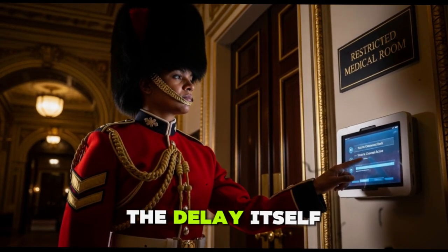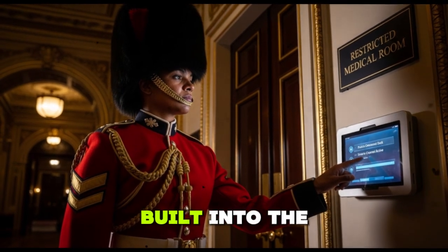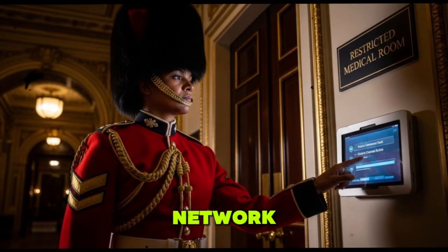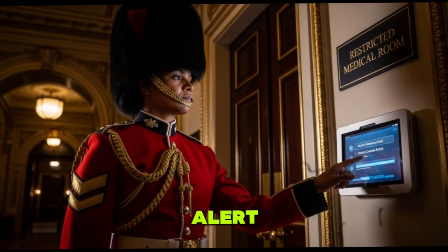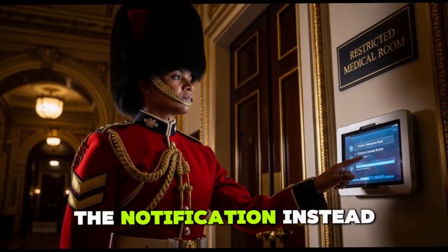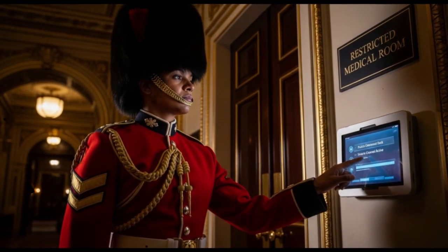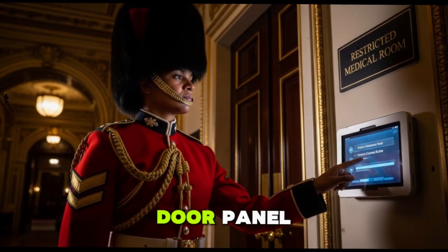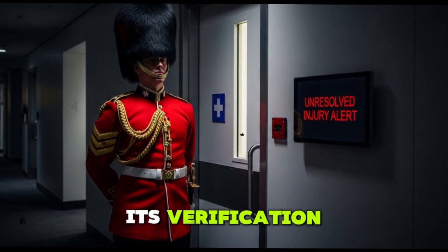staff. The delay itself was beginning to approach the escalation threshold built into the Palace Health Monitoring Network. Normally, a physician or tutor would have acknowledged the alert within moments of the notification. Instead, the supervision log remained unchanged. Cole kept his attention on the door panel as he waited for the command desk to complete its verification.